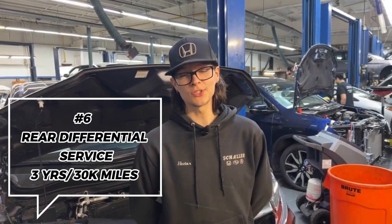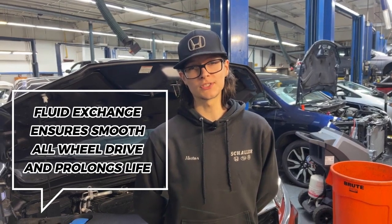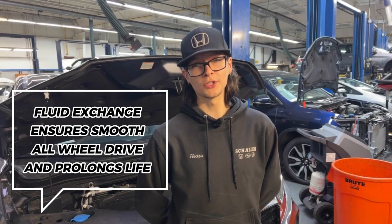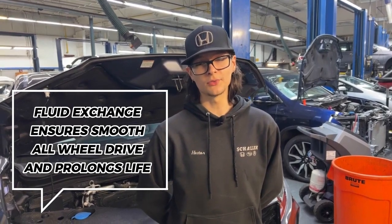These are due every 3 years, 30,000 miles as well. So just like the transmission, the rear differential needs its fluid exchange as well. Doing so within the interval ensures smooth all-wheel drive performance and prolongs the life of the rear differential.